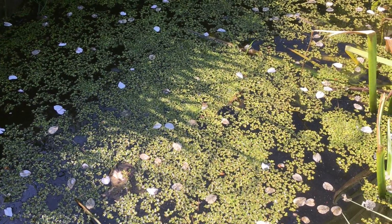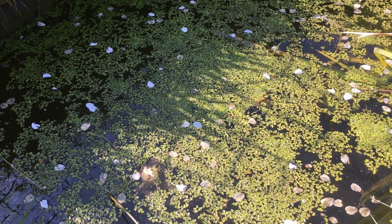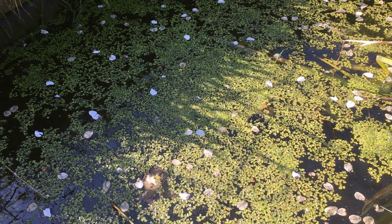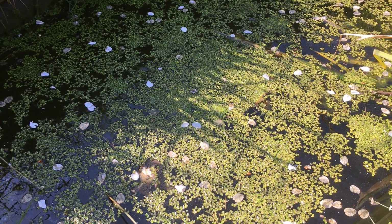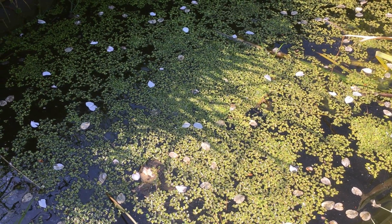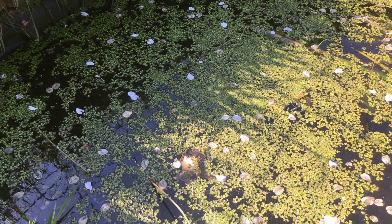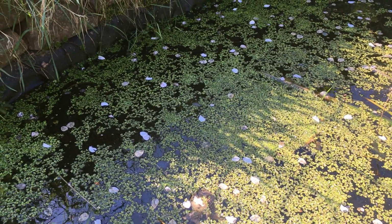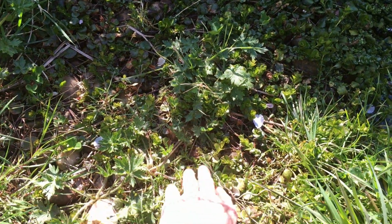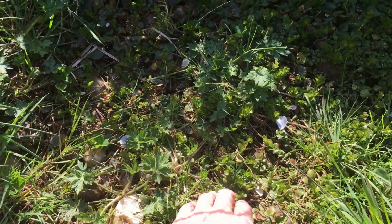There's loads of stuff in this pond. We've got the lovely water slaters, which are of course related to woodlice, and we've got the small pond snails and large pond snails, ram's horn pond snails in there, a few smooth and palmate newts. It's really nice. This stuff here is creeping jenny. This also produces a yellow flower, so it's really great stuff.